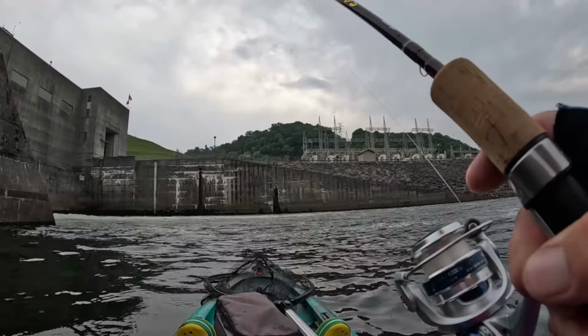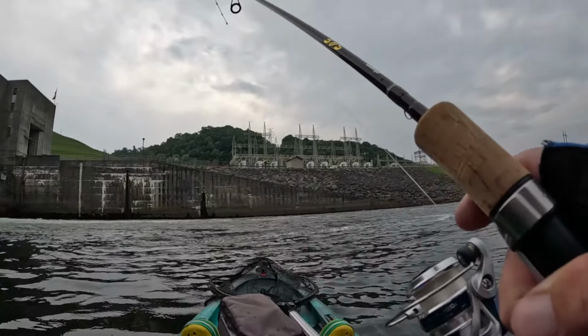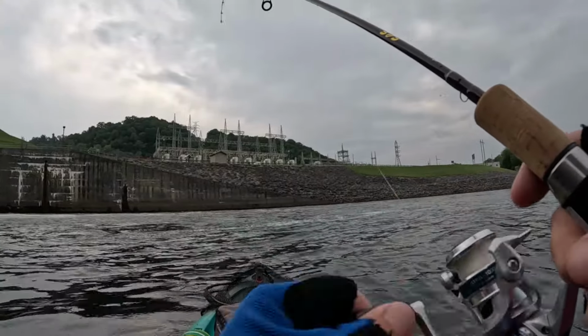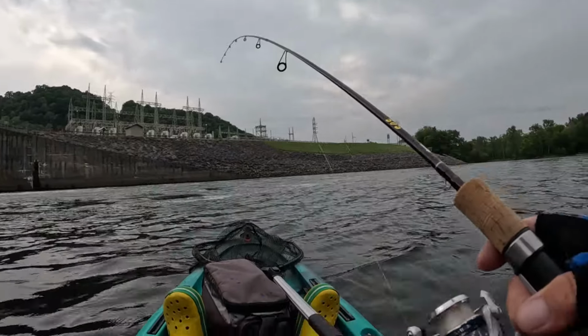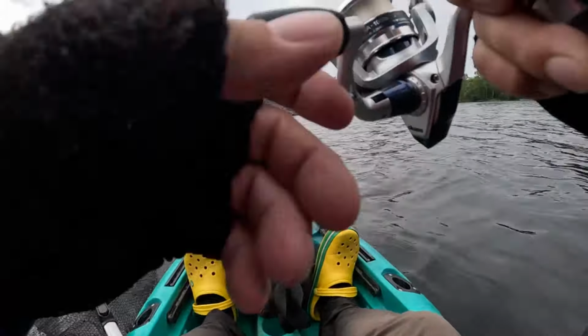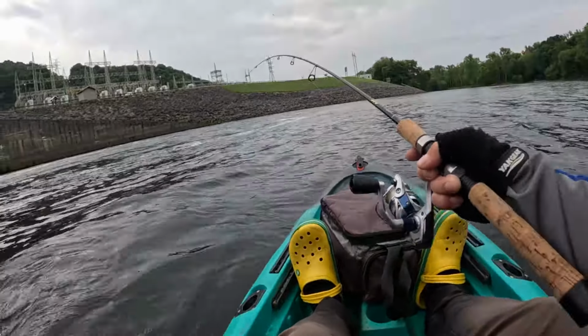There's a fish. A little trout too. Good one. Oh, it might be a skipjack. I've wondered about them today. Oh, it is a skippy. Maybe it's a little one. Wouldn't that be nice?